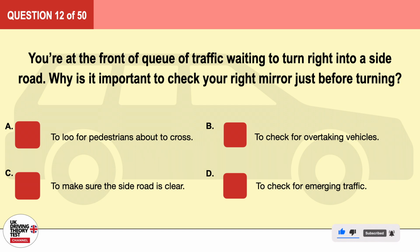A. To look for pedestrians about to cross. B. To check for overtaking vehicles. C. To make sure the side road is clear. D. To check for emerging traffic. The correct answer is B. To check for overtaking vehicles.